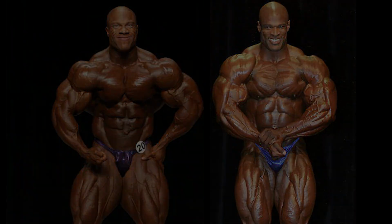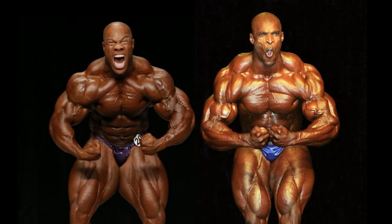and tell me that Phil isn't winning here. Moving into the crab most muscular, the last variation that we'll be looking at and the last pose of the comparison, you can see that it's a very similar story to the last pose. Phil is so dense, round, and thick, whereas Ronnie is huge as well, with great conditioning.